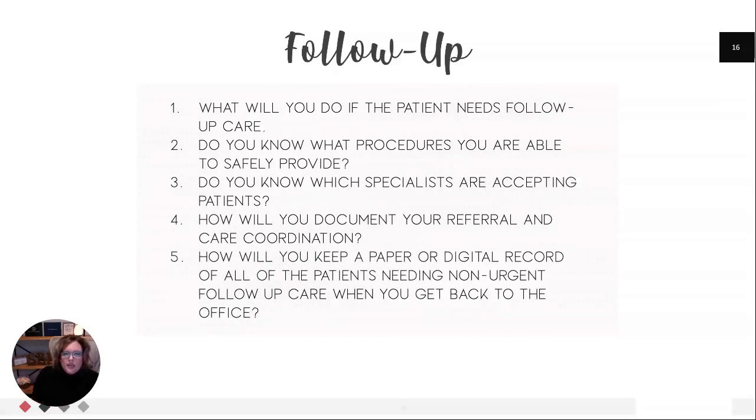How will you keep a paper or digital record of all of the patients needing non-urgent follow-up care when you get back to the office? So if it's not someone who's emergent and maybe you have 3 days a week that you're seeing emergency patients and it's only emergency patients on this day, but you are not seeing non-urgent or non-emergent patients. What are you going to do with that bundling of patients? Where are they going to be seen? When are you going to follow up with them? How are they going to get scheduled?